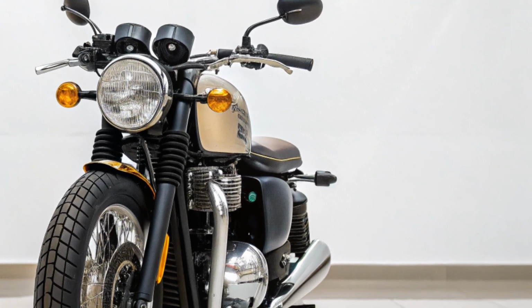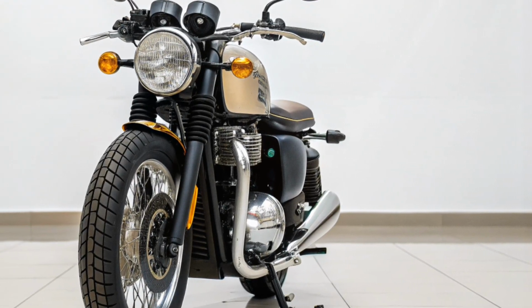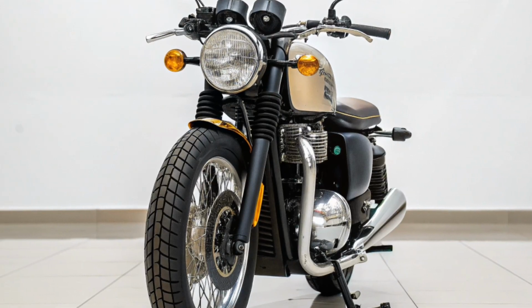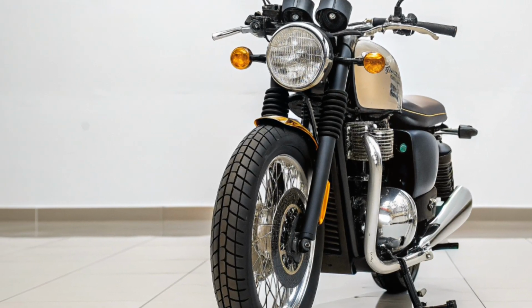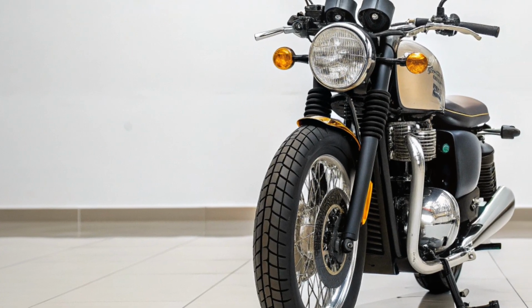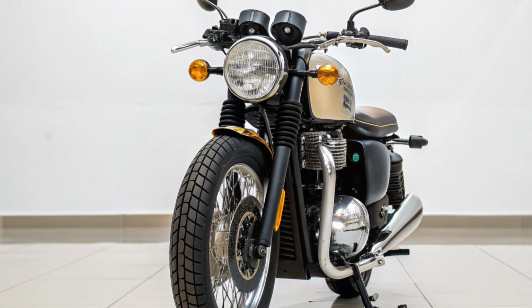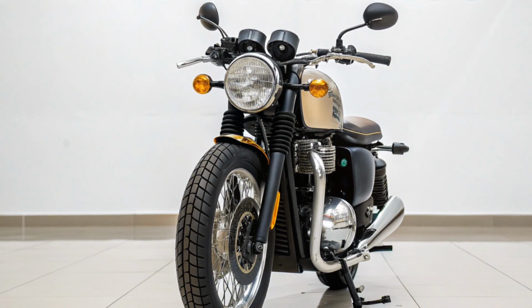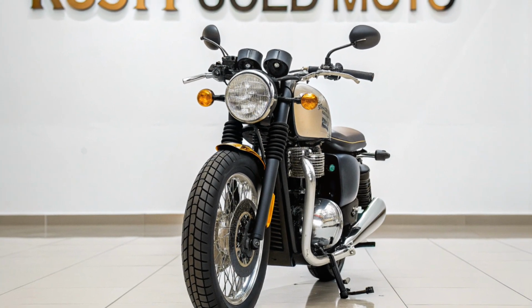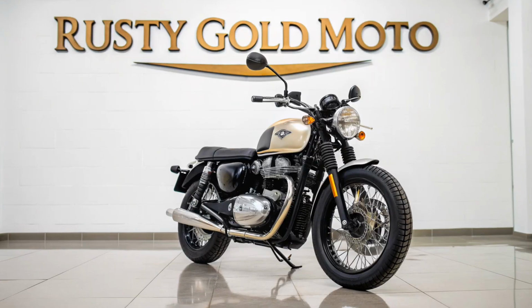Powered by a 900cc liquid-cooled, 8-valve, SOHC parallel twin engine, this machine isn't just built to cruise, it's made to rule. The torque is strong and steady, pushing out 65 Nm at just 3,800 RPM. That means instant power, instant response, and no matter how deep you roll the throttle, it answers back with the kind of confidence only a true British icon can deliver.